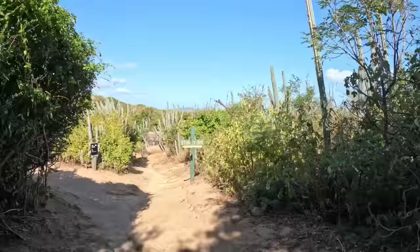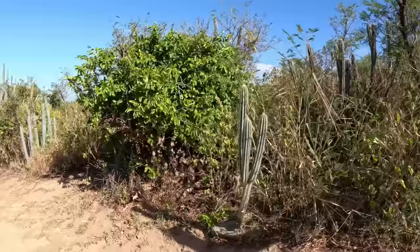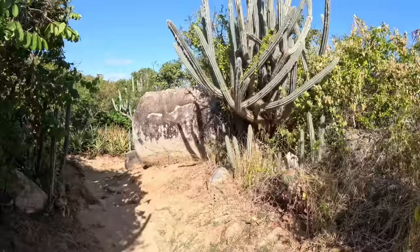Stony Bay, it says. Okay, straight down. We'll do the caves, shall we? Right, my sense of direction is really good, so it won't get us lost. So I'm going to take 2 hours to walk down to the beach. And he said 15 minutes to the beach.